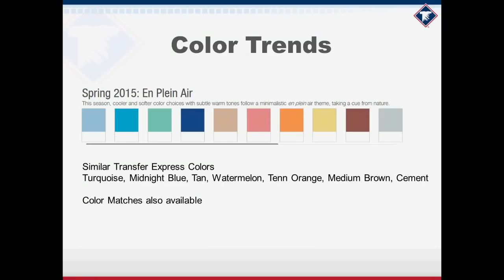So when you're looking for something new, you're looking for something fresh, or you're just trying to get the young kids to get in on something, you're trying to tap into the trends that the kids are into, this is what they're predicting for 2015.